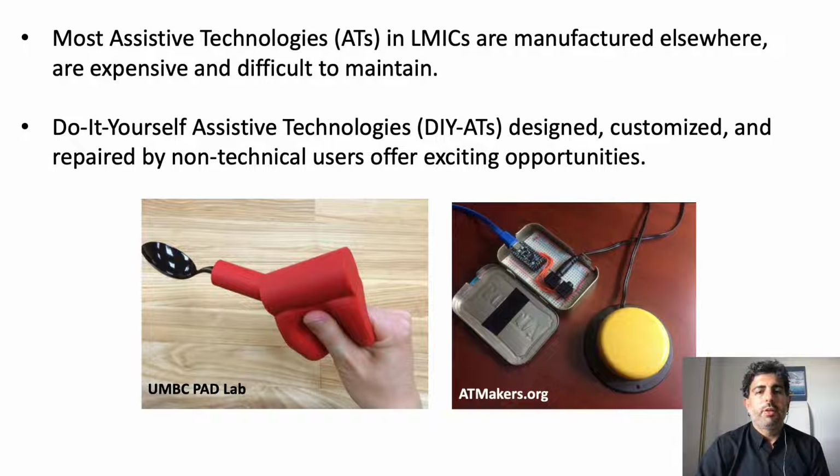Most assistive technologies in lower and middle income countries are manufactured elsewhere, are expensive and difficult to maintain, characteristics that pose barriers to access for people who would benefit from them. Do-it-yourself assistive technologies, or DIY-ATs, that are designed, customized, and repaired by non-technical users offer exciting opportunities in these contexts.